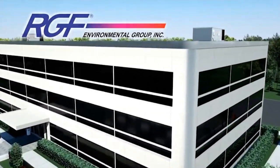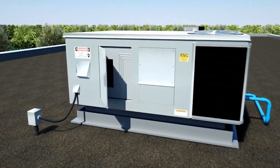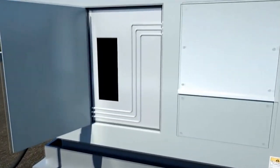The high occupancy of commercial buildings makes them one of the most polluted indoor air environments. The Guardian Air REME Halo by RGF can reduce these contaminants at the source.